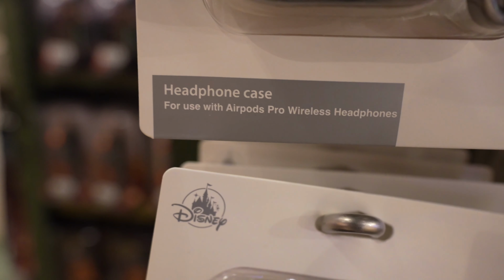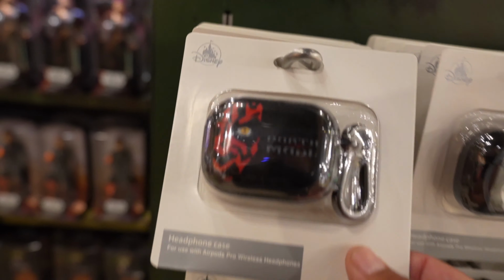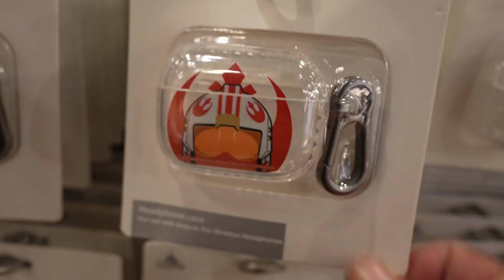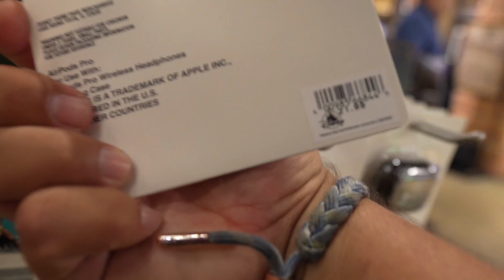So I guess I'll go ahead and show you guys that next. Well, they call them headphone case for use with AirPod Pro wireless headphones. And then they also have the ones for the non-pro AirPods as well. But here's a look at the different graphics. They have a Darth Maul one, which is kind of cool. They have the Stormtrooper one. And they have this X-Wing fighter pilot helmet. And then, oh, they also have a Jar Jar Binks one, which I think is pretty cool. And in case you guys are interested in any of these, they are $21.99.